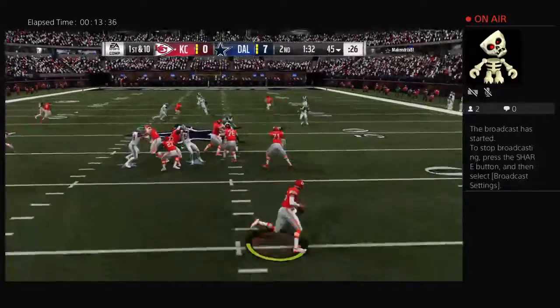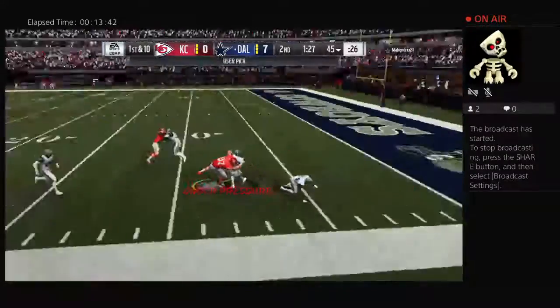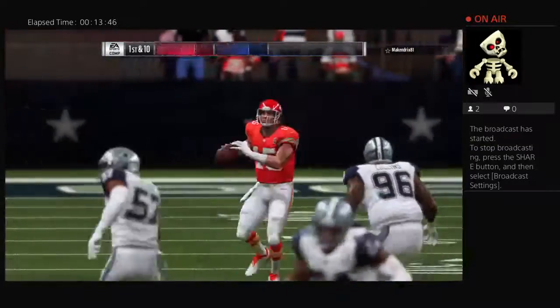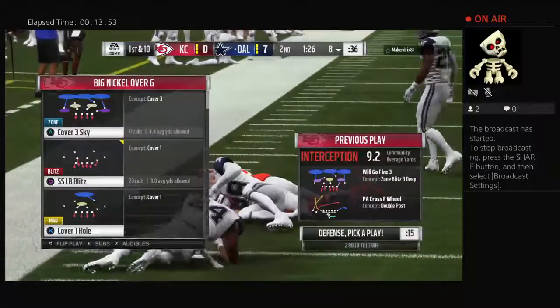They go play action here on first down. Rolling to his right. Looking for Kelsey on the deep ball. And for the third time here in this half, it's intercepted. Picked off by Jeff Heath. And a big turnover there as his guys will get the football back.